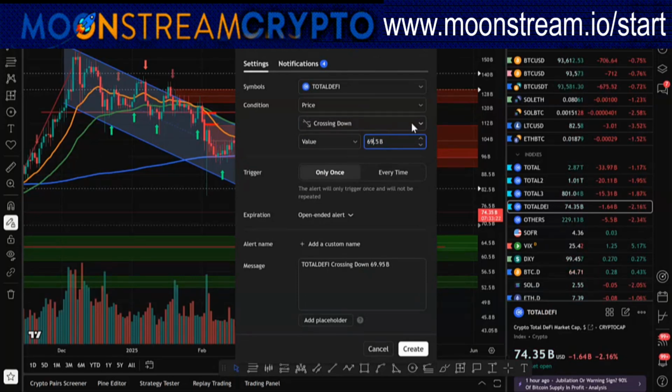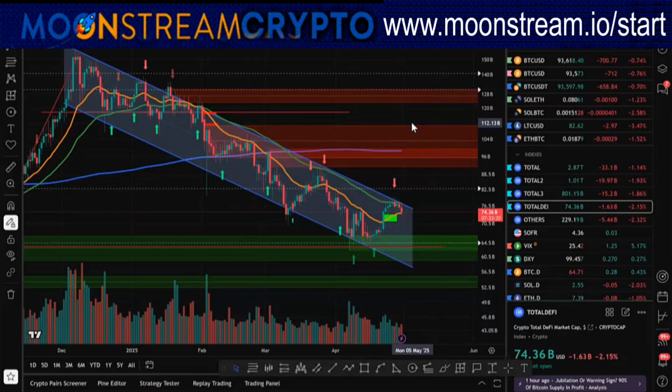we've become so immune to these big numbers, by the way. It's crazy, right? $75 billion. But this would be a great buy spot for DeFi, okay? Why? It's in our buy and accumulation zone. All right, so I think we covered that fairly well.